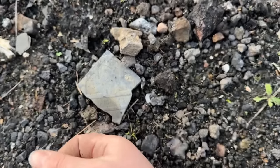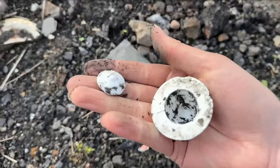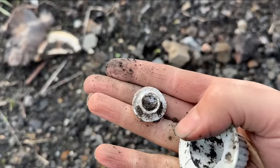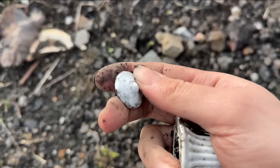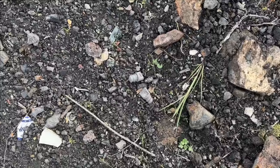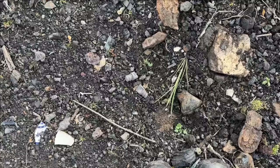But right next to it, look at that. Can you see? Oh, look! A doll's lid. We'll go in our doll's lid collection, which is quite vast nowadays. It's another collection we need to show everyone. See, there's another pair of vulcanite bottle tops.